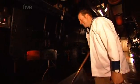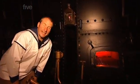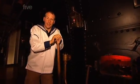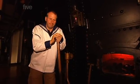Searing temperatures, flames, smoke, and an unbearable racket. And they were expected to shovel over a ton of coal an hour into the hungry furnaces. No wonder they were paid 25% more than other sailors.